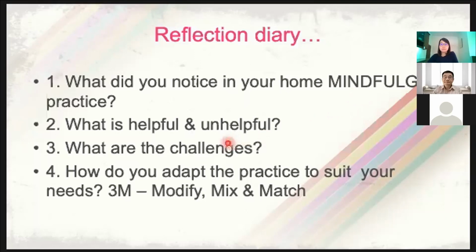Then make note of the challenges you face. For example, just now, there was a very good question: if I count, I get distracted. Those are the challenges. Then you modify. Take note of the challenges and also focus on how you adapt the practice to suit your needs. See how you modify, how you mix and match. So that will be your home practice.